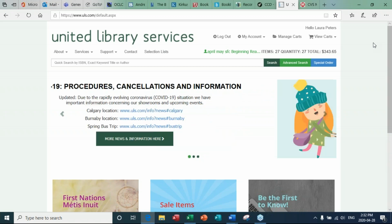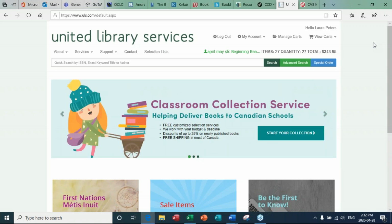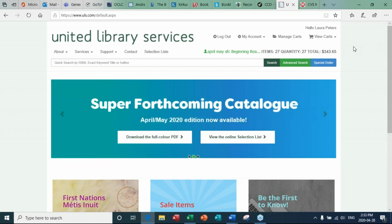ULS is super easy. If you haven't set up an account already, you don't have to get approval from anybody. You can just do it on your own. It's quick. Once you're logged in, like I am, the field that you're probably going to be using the most is this quick search field right here at the top.